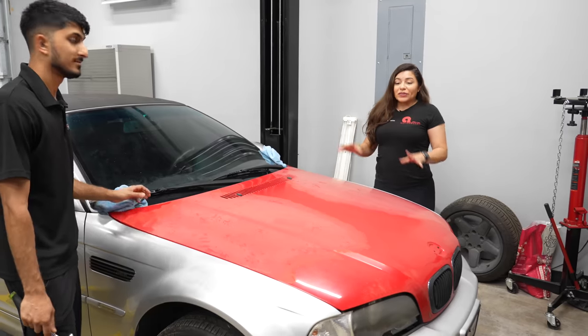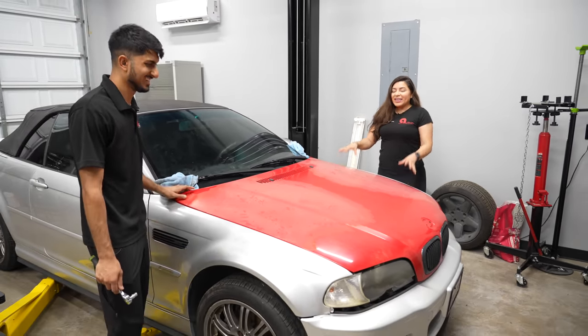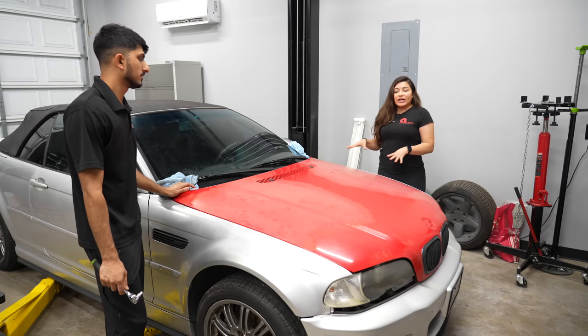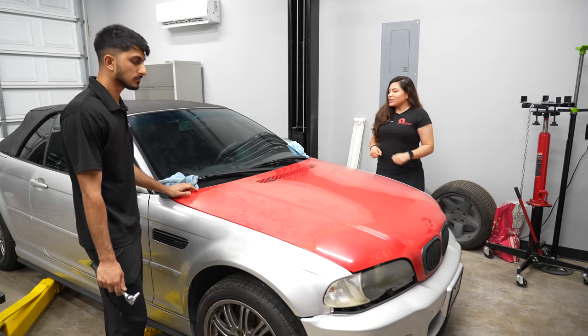So let's start out with the big item that's just an eyesore on this car, to be honest. The red hood. Let's take it off. We'll leave it hoodless for now until we do everything in the engine bay. It'll be easier to film as well. So let's get to it.